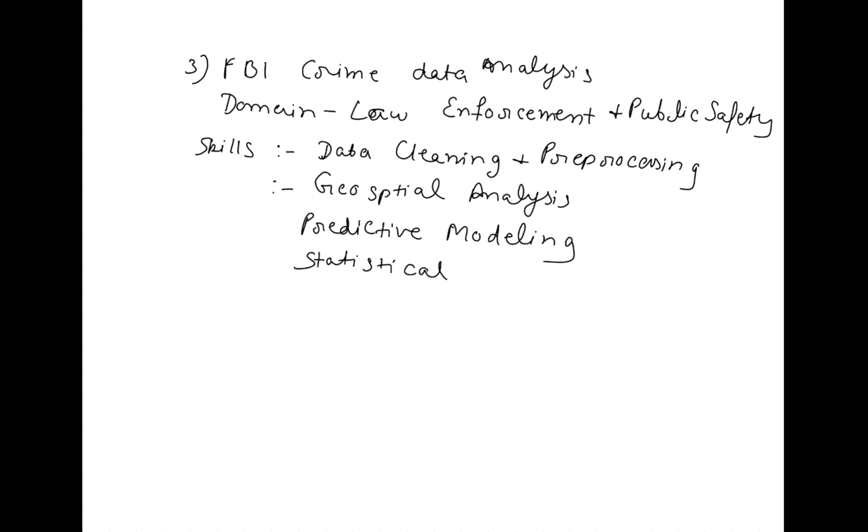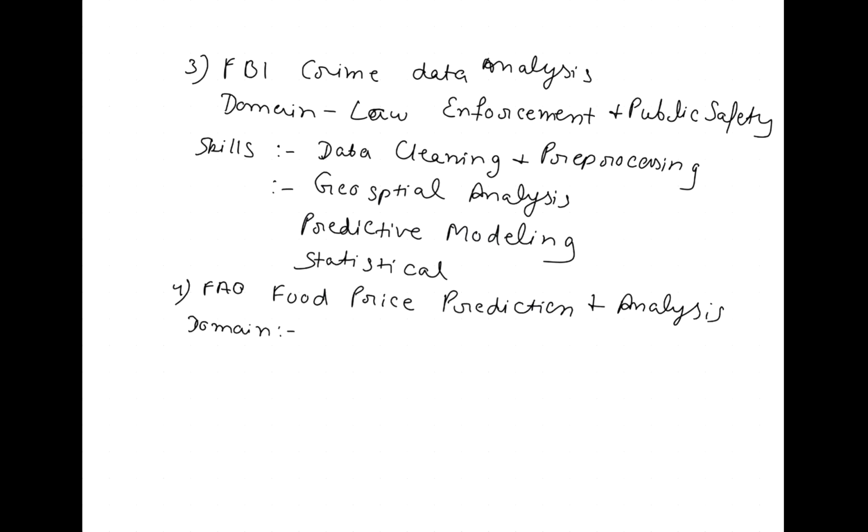So this will help you to learn statistical analysis and crime correlation factors. Okay, and definitely we are moving ahead with the next one. The next data science project is food price prediction. If you are from the food industry, this is a very good project, maybe you have an interest in it. I will show you the USA food website from where you can download the dataset. This domain is agriculture and food security, and this is best for that one.